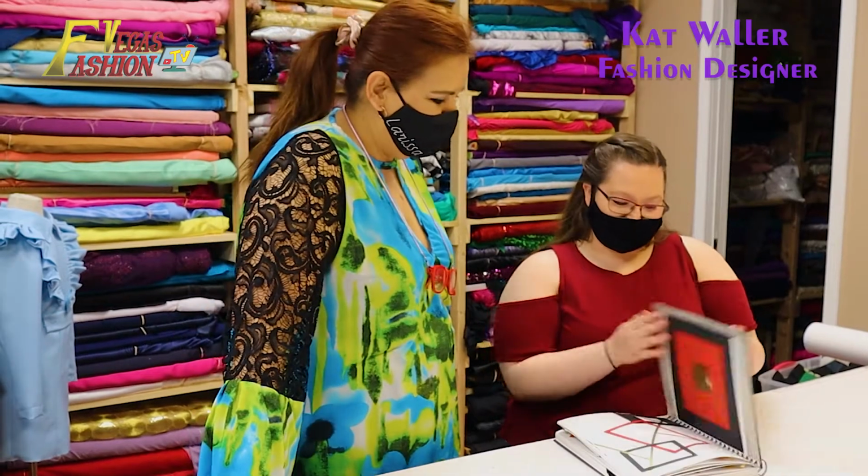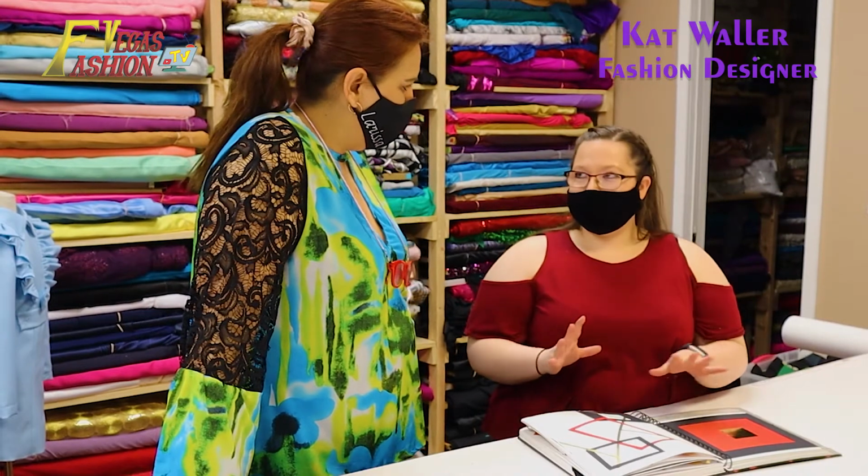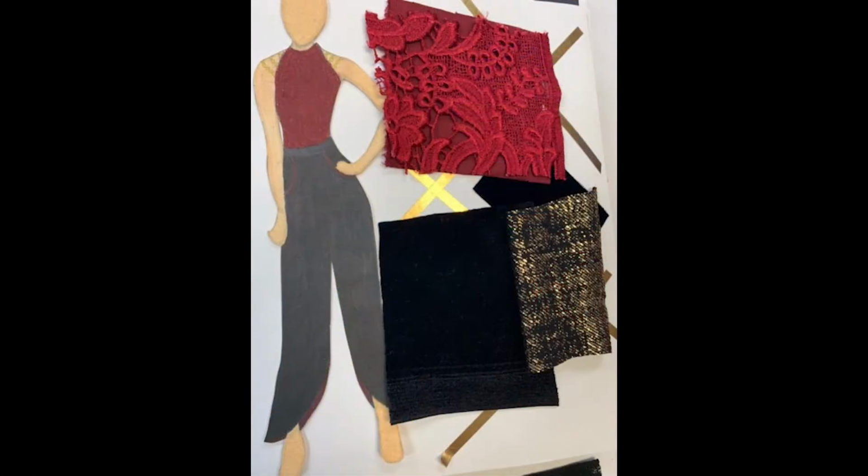Alright, so I kind of have 3 colors essentially. It's just black, maroon, and then gold accents.